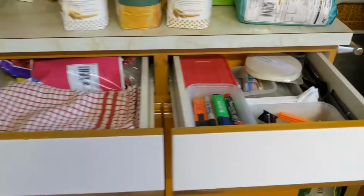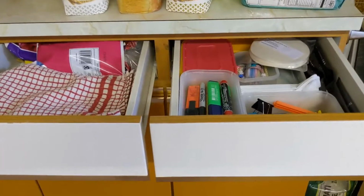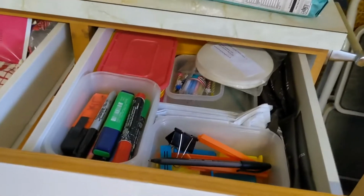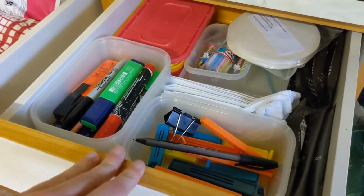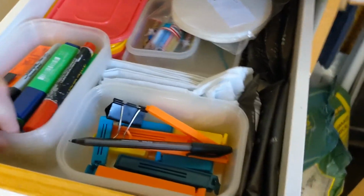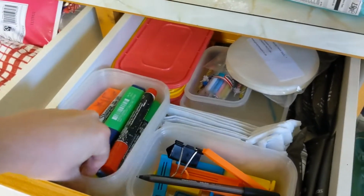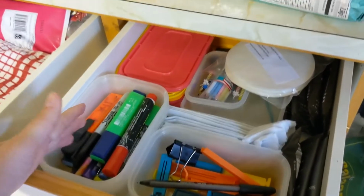Like I said, I literally haven't tidied this kitchen, so this is real time. This is how our kitchen looks on an everyday basis. So this is my drawer that I claimed. It used to have cloths in, but I thought no, I'm going to sneak all my stuff in here. So these are the containers that I use for my packed lunches. They're just from Wilkinson's. They're quite cheap, and they work well for putting stuff in the freezer.